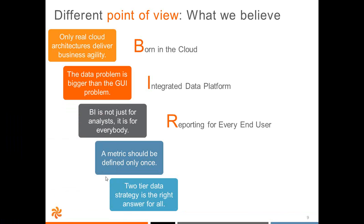We provide reporting for all users. So not just the executive who wants to look at a dashboard, not just the business analyst who wants to slice and dice the data, but even the non-technical business user and the operational user. We provide a semantic layer, which is a business layer where users can define what their dimensions and measures are once, and have a consistent view for all users. And then we do provide this two-tier strategy that I talked about. So let's just delve into that in a little bit more detail before I get to the demo.